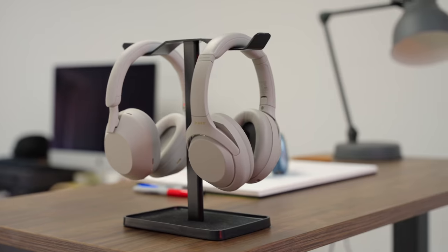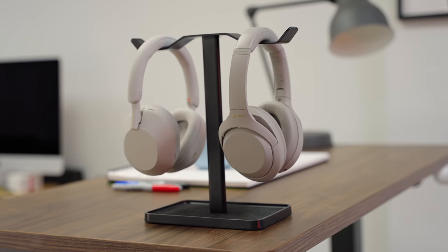I will be testing these in noisier settings over the next few weeks, but I think we're onto a very good thing here. In fact, they're the first pair of headphones I've put on recently where the noise cancelling is noticeably better than anything else, including the XM4s. The only letdown is the ambient mode, which just is not as good as the AirPods Max transparency mode.